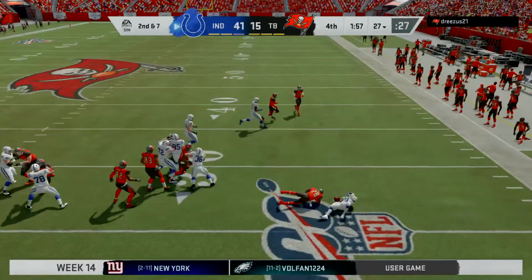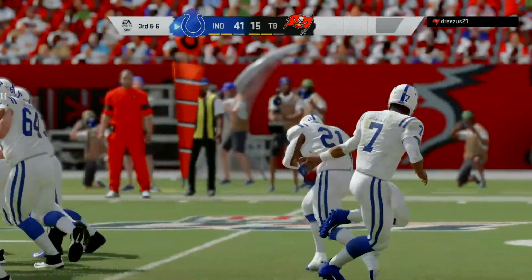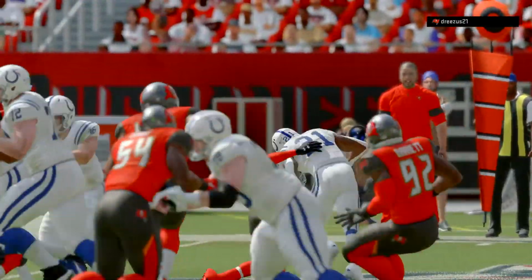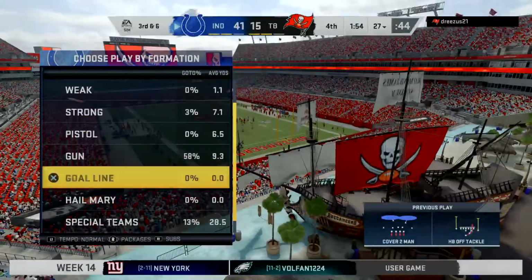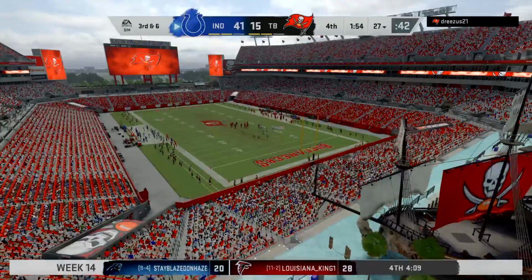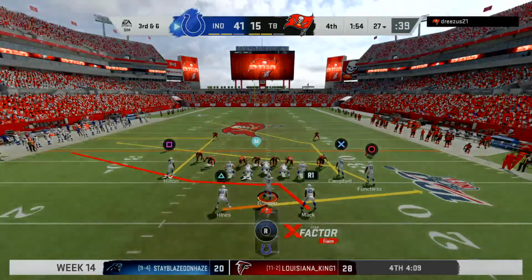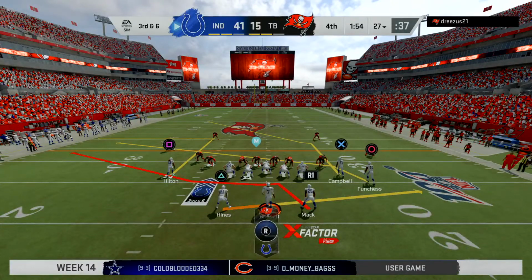They stay on the ground. Again, it's Hines. And for one of the few times here today, this run's not going to go anywhere. And quickly, we're going to get another stop here with 1:54 left as they call the timeout defensively. The Bucs with an extra defender now in the secondary here on 3rd down.